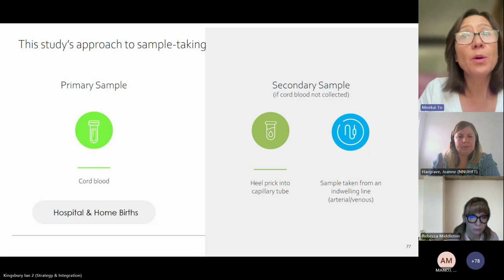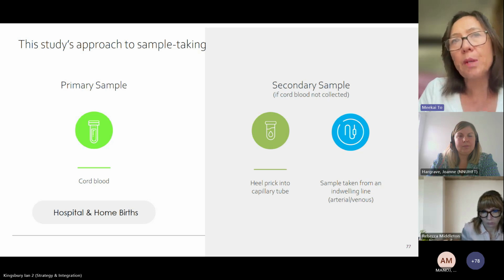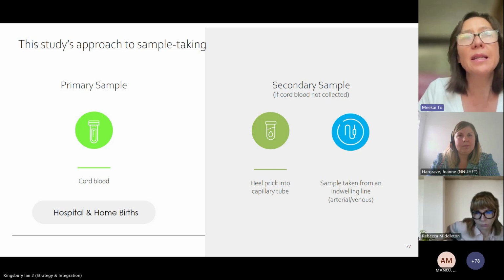But if this isn't possible, if there's an emergency and we can't get a blood sample, or for whatever reason, then there is the option of a secondary sample, which will be a heel prick, which can be taken for up to 28 days after birth. There are babies on special care or NICU who've got indwelling lines and have consented to take part in the study. The sample can also be taken from there if it's clinically appropriate.